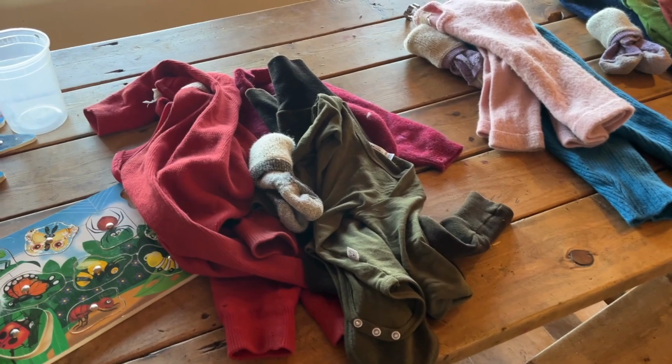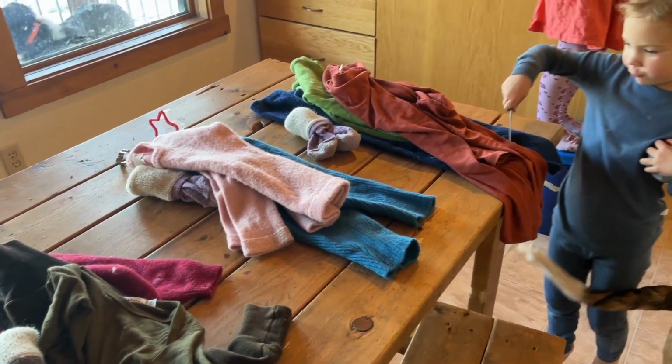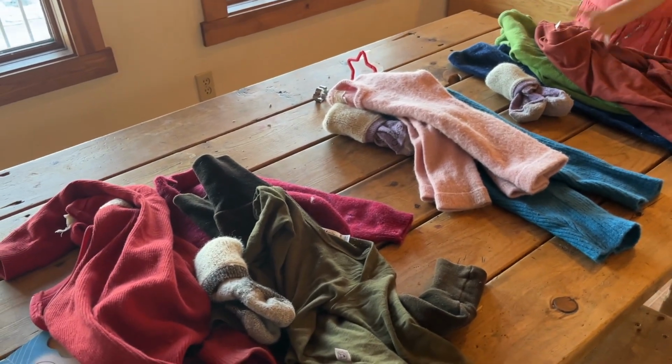We're heading ice fishing and it's pretty dang cold. It's gonna be about minus 10 plus wind. Could you go put the butter knife away? So I was gonna show you how I'm getting the younger three ready to go.